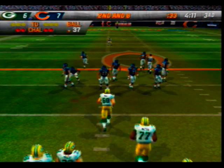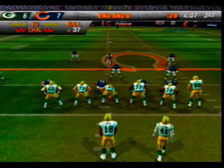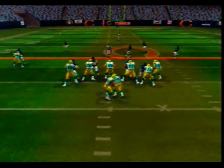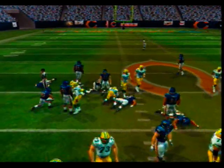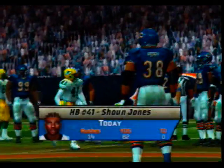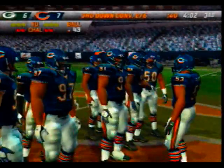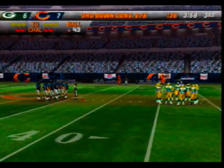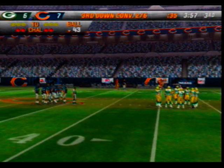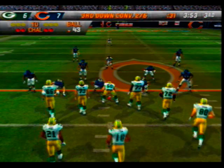Second and 8. Ball on the 37-yard line. Chicago comes out in a 4-3. Hands off to the tailback. Smith is there for the tackle at the 43. The best backs in the league average 4 to 5 yards a carry. But there are a lot of things that go into a successful running game. You got to have good play calling, good blocking up front, and a back that can take advantage when he sees the open. Gain of 6 on the play.